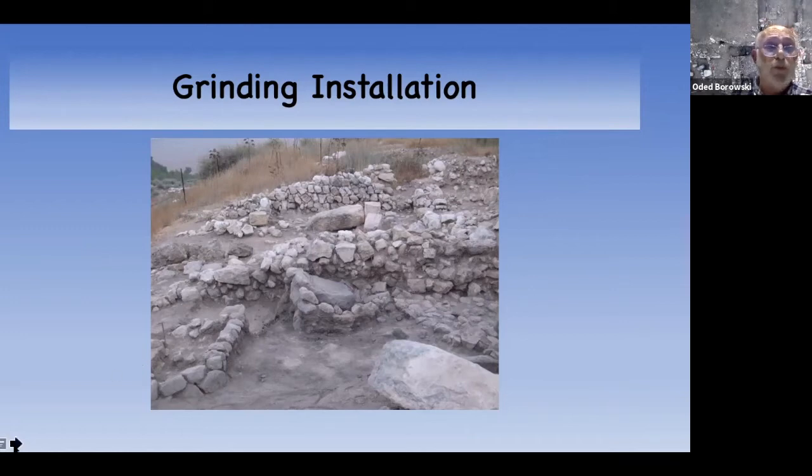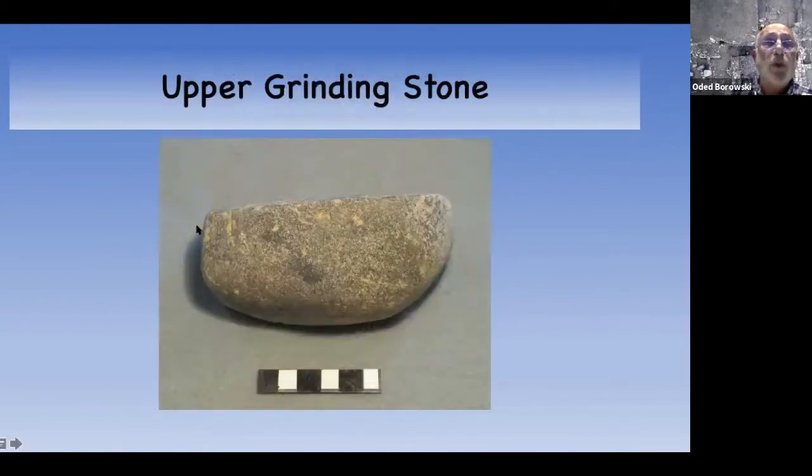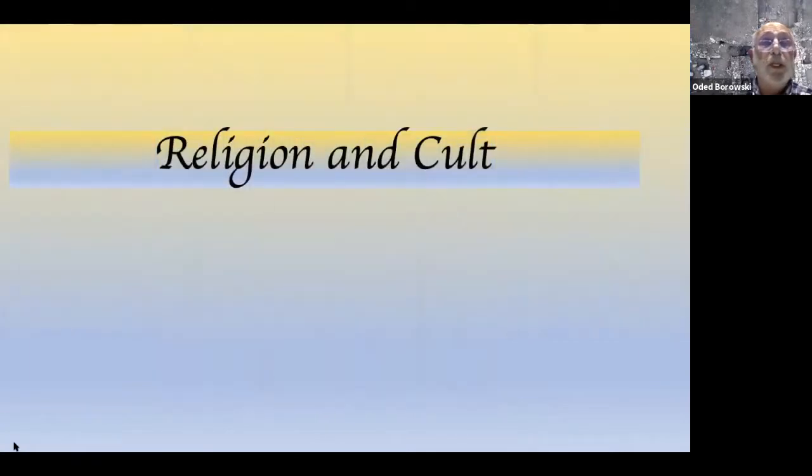And what kind of things we found around this grinding installation are these upper grinding stones. We find quite a few of them made mostly of basalt, but sometimes of other types of stones. Here's another upper grinding stone. Many of them were found in the food preparation areas. We also find some information related to religion and the cult.